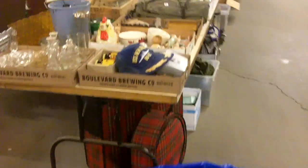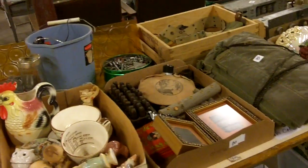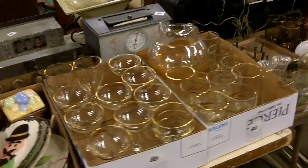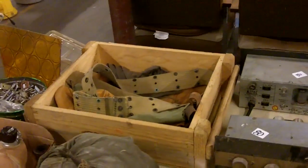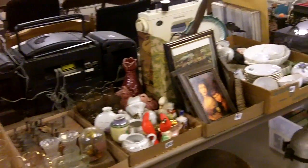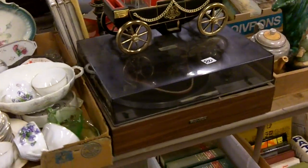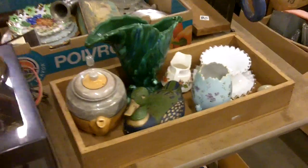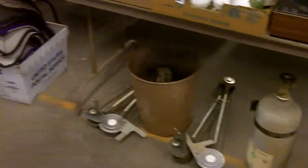Scotties. Scottish Terriers. Grandma had one of those. It was a great little dog. All kinds of sort of gold rim stuff there. A little bit of, there's a military belt and a cool old ammo crate. I think it's an ammo crate. Boom box. There's a record player for some reason. It's got that sitting on top of it. Tons of cool stuff underneath.